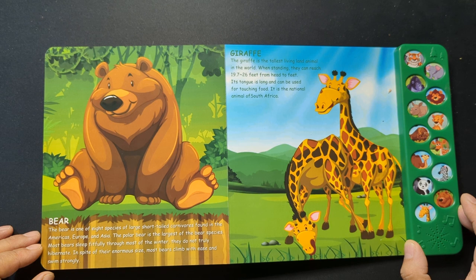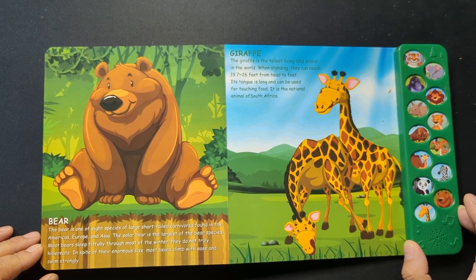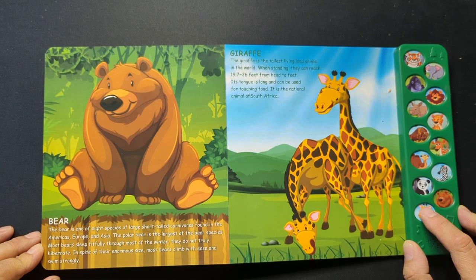Giraffe. The giraffe is the tallest living land animal in the world. When standing, they can reach 19.7 to 26 feet from head to feet. Its tongue is long and can be used for touching food. It is the national animal of South Africa. Giraffe.